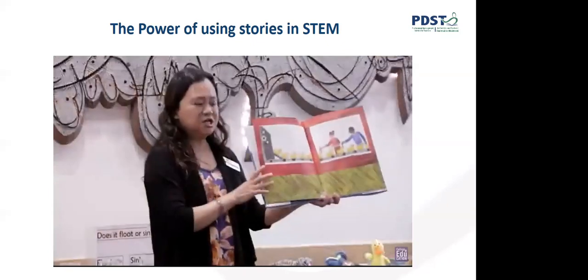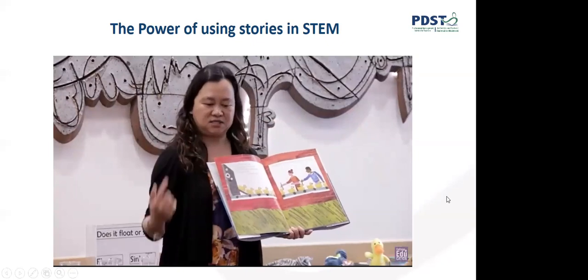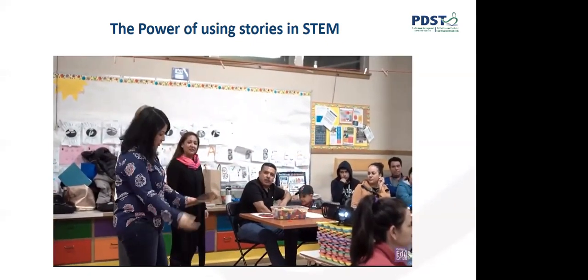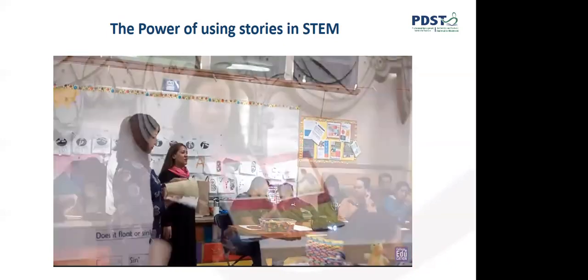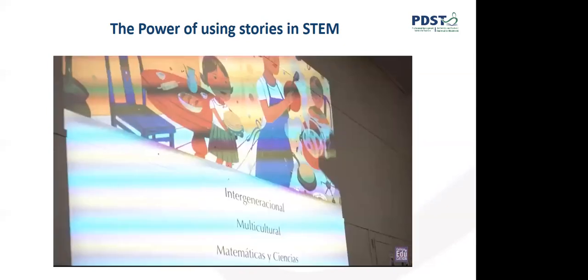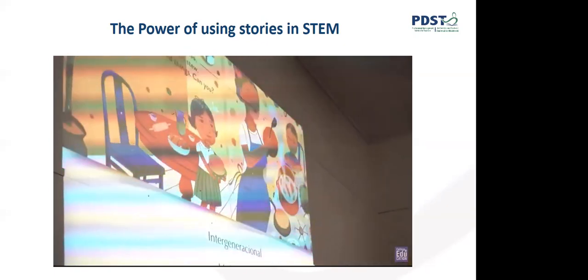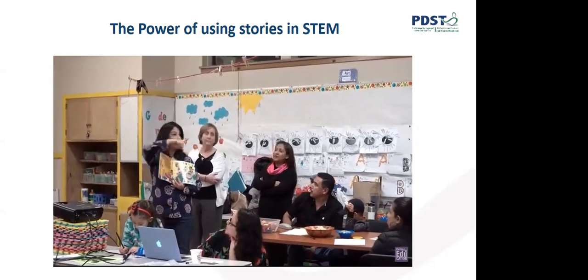Do you think these are real ducks, or do you think they are toy ducks? How do you know? They came out from the machine.